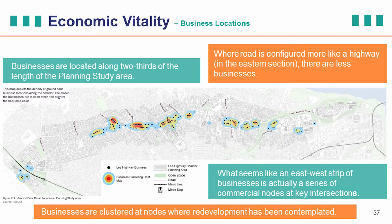So let's talk a little bit about the economic system. Business along Lee Highway is pretty good. First of all, you have only 3% vacancy rate in retail, 5% office. Second, a lot of the commercial facilities were built a long time ago. They're fully paid off, so they're in the black. The owners of those facilities are making money. And I think from the point of view of the consumer, a lot of you have reported that you find it pretty convenient to do your local shopping on Lee Highway.